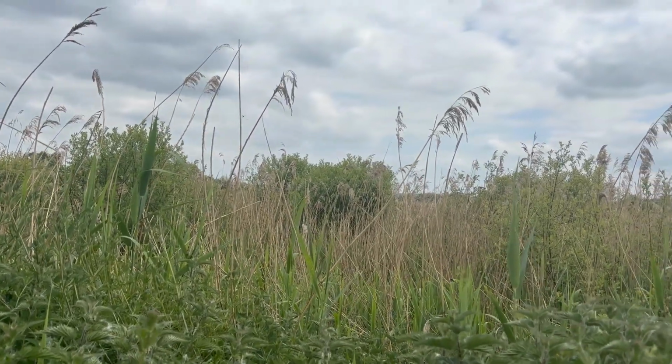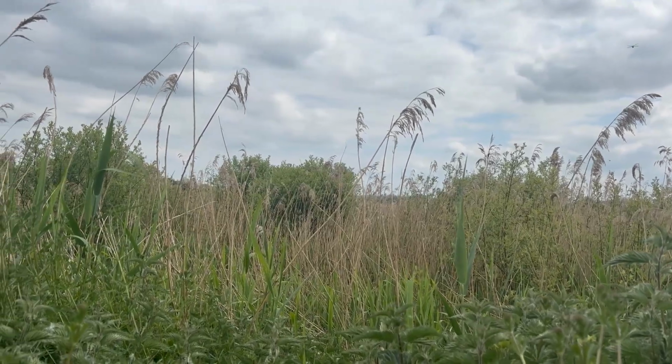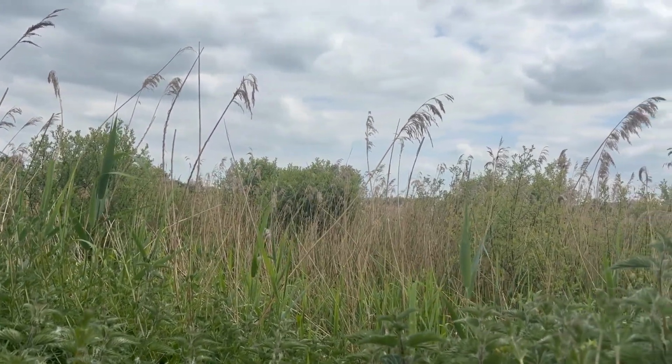The reserve was swarming with dragonflies. I've never seen anything like it. It was hard to capture in a video. There were dozens of swifts having fun in the sky, catching food and swooping over our heads.